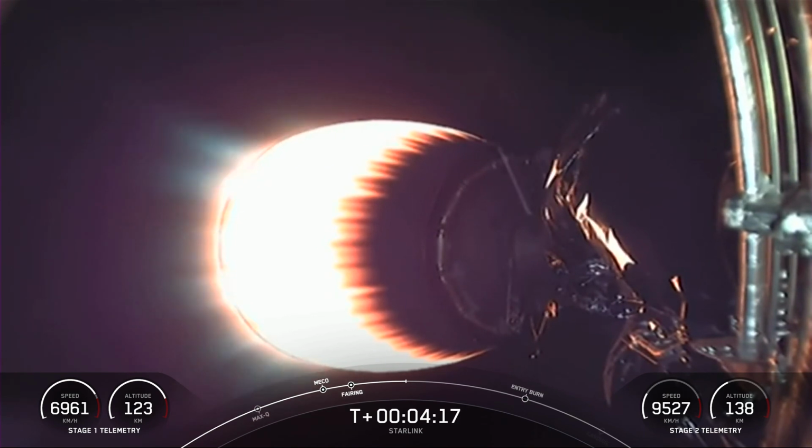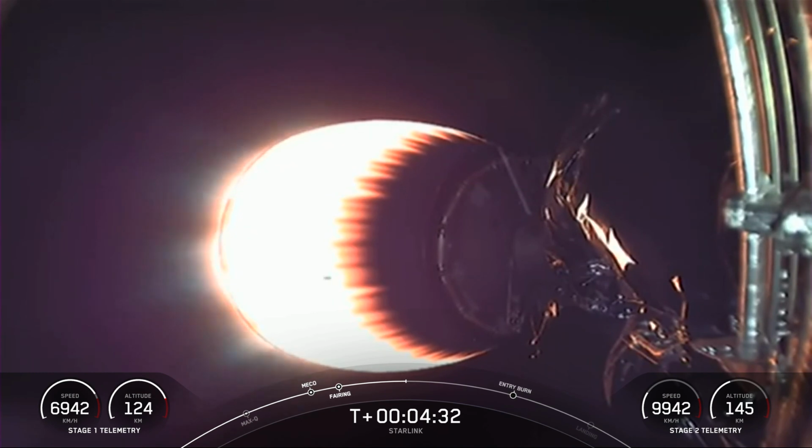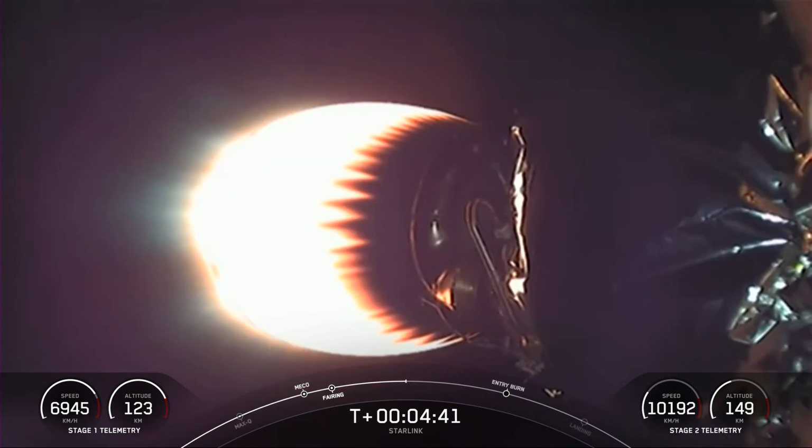The first of which is the entry burn. Just a little more than 2 minutes from now, 3 of those M1D engines will reignite. This helps slow the first stage down as it re-enters the upper part of the Earth's atmosphere and reduces the loads on the vehicle. After that burn starts, ends, and is confirmed successful, we get ready for our final burn, the landing burn. It's a single center engine burn that brings the vehicle speed down rapidly in order to land on the drone ship safely.